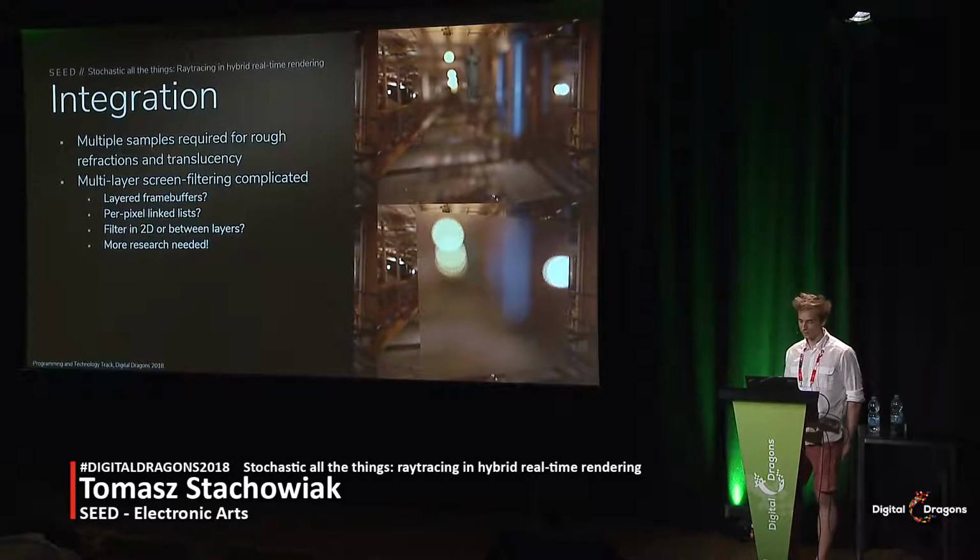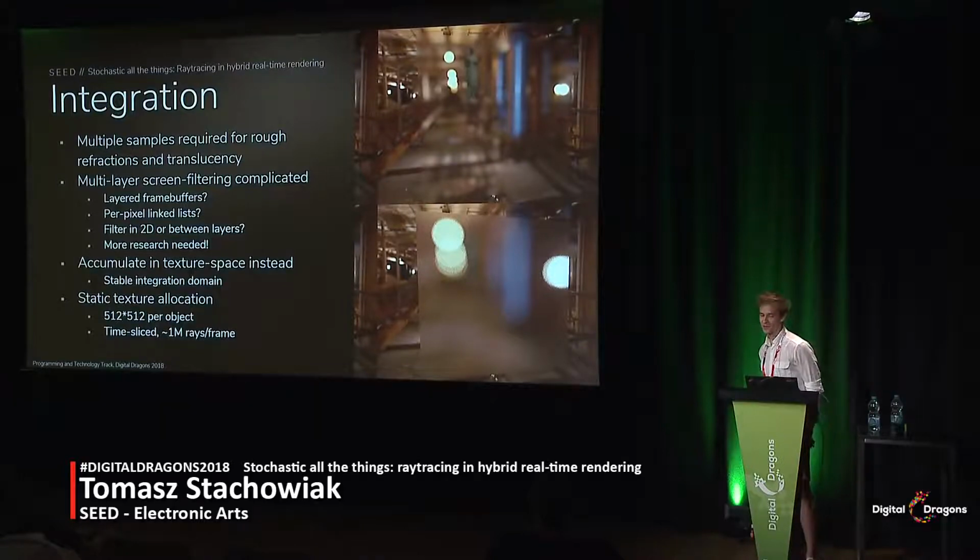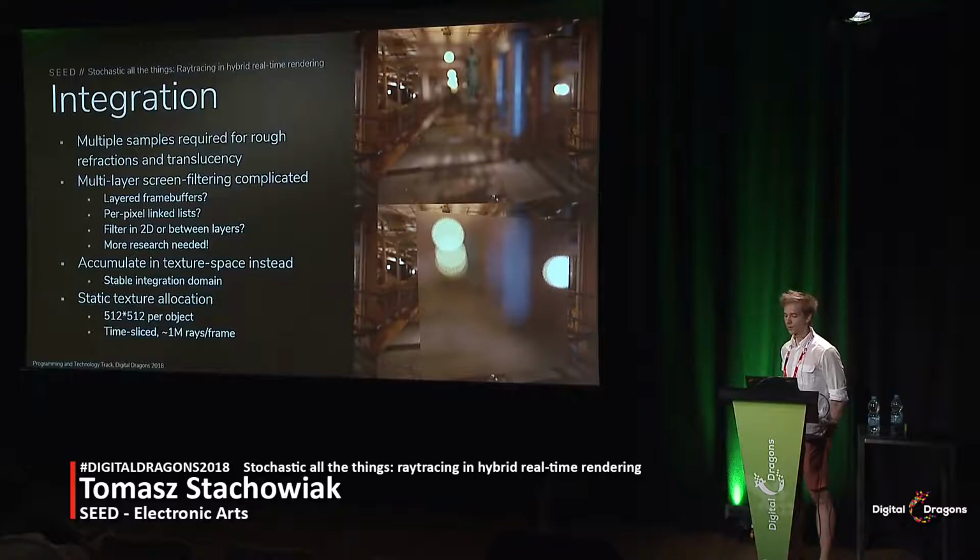So we cut corners and use texture space integration. And while this goes against our goal of not requiring parameterizations, translucency and refractions were used quite sparsely, and we could afford to unwrap a few objects. And static space allocation in textures provides a stable integration domain, which we can time slice over a budget of, say, 1 million rays per frame.